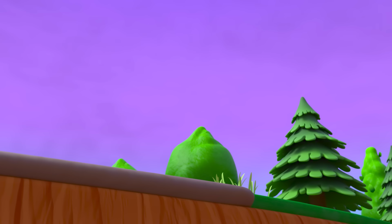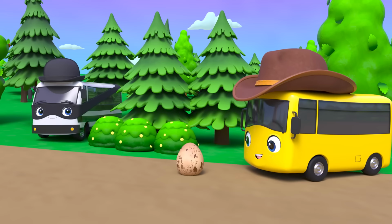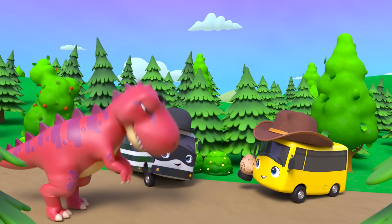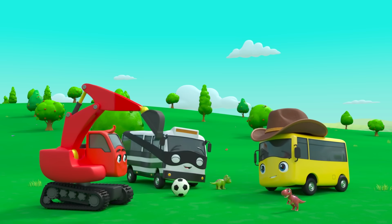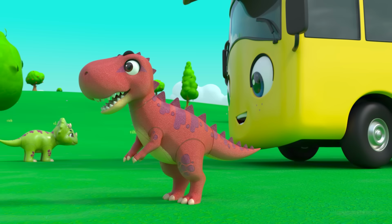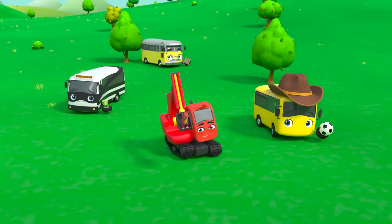Phew! The egg is safe now. The dinosaur is so grateful to Buster. What a fun game! And it wasn't really a dinosaur. It was just Digley, and he was looking for his ball. Oh. Everyone loves playing dinosaurs. Roar! Roar! What a fantastic day playing at the park.